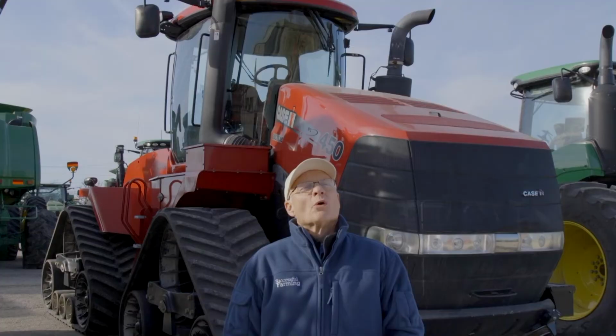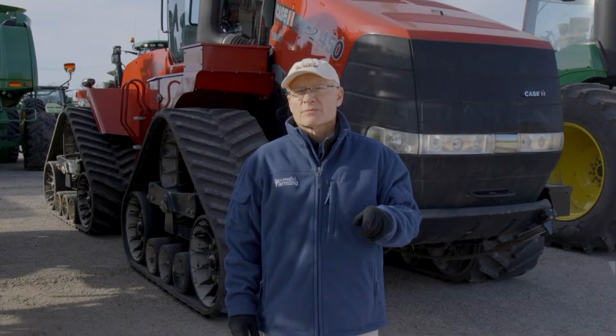Welcome to Steel Deals. While roaming the lines of machinery up for sale at a dealer inventory reduction sale, I came across this Case IH 450 Quadtrac. What attracted me to this particular machine was the fact that it's a 2013 model with just 914 hours.